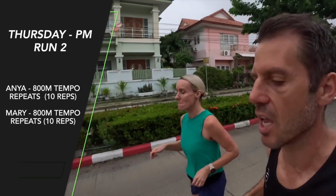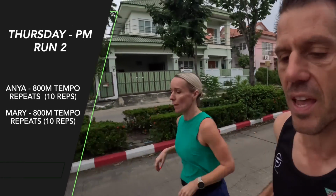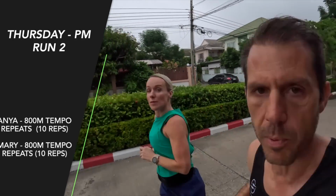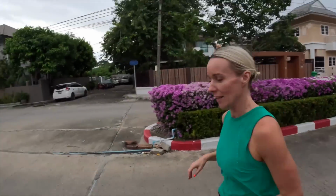Second run of Mary's day, true to form, you're on a tempo set now, but what was interesting from what Anya was saying was that actually her tempo sessions, even though the reps are shorter, like the 800 meters, you usually think if they're slightly shorter, you'd go slightly faster, but the way Anya approaches it is that the 800s are at marathon pace. So her kilometre repeats are faster than her marathon pace, 800s at, so we're mirroring that with Mary, right? Yeah. She said starting at 7 out of 10, moving to 8. Everyone loves a good tempo session.